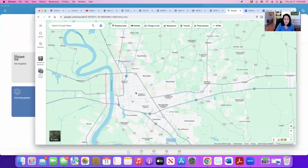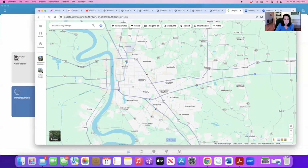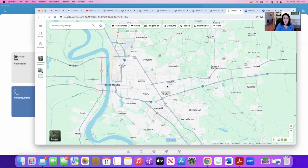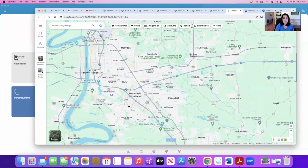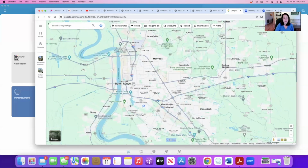So getting back into Baton Rouge here, we have Baton Rouge Parish. Like all of this, it is considered pretty much Baton Rouge, this whole circle here. So pretty much going from here until you almost get to Denham Springs is Baton Rouge. Actually, it even goes further down. All this is still Baton Rouge. So we will go to West Baton Rouge now.